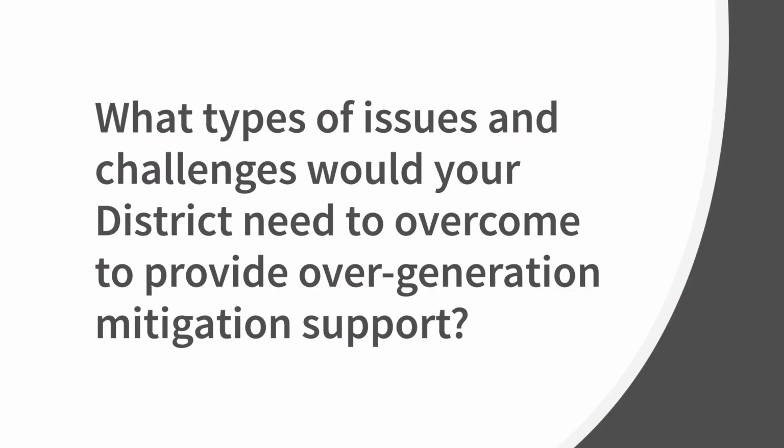It's just a matter of determining what is overgen, how do we operate it, and is it something that we could do in order to maintain our supply and our quality throughout our service district. We have technology, we have staff, we have the skills in order to implement something like this.